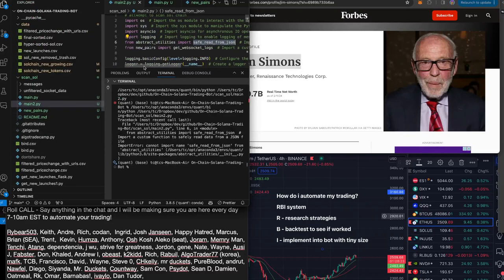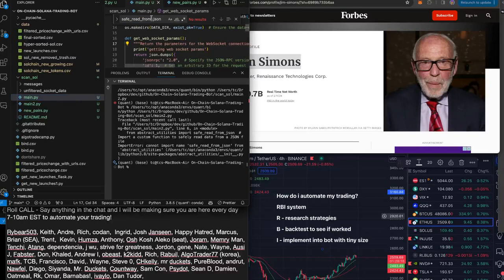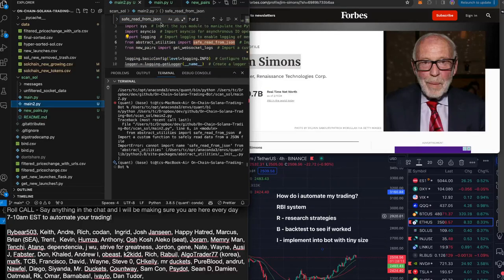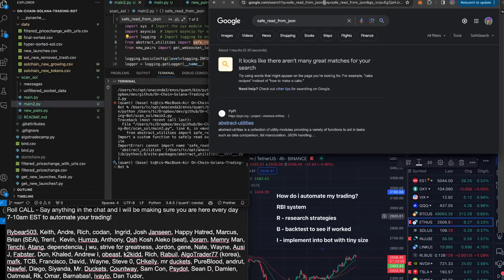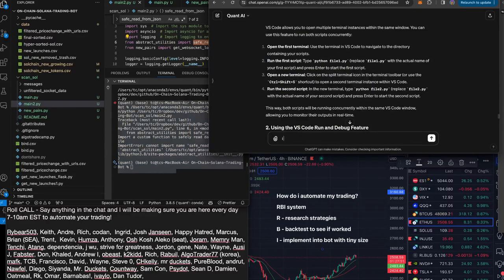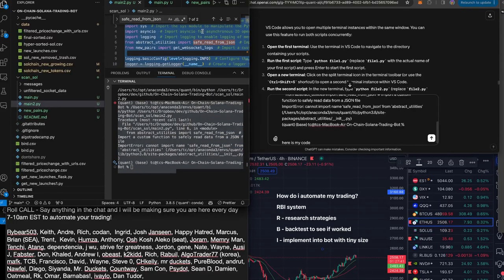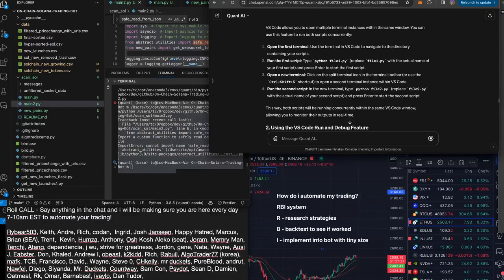Oh, yes. We're looking for a safe read from JSON, which I don't have. I get this error. Here is my code. This might be a custom funky funk. We might need to figure this one out ourselves, fellas. If you have any questions, let me know in the chat. I'll answer them every once in a while, dude.